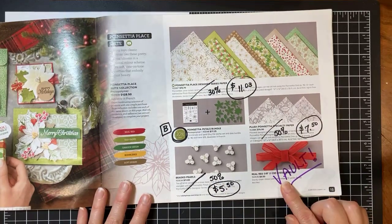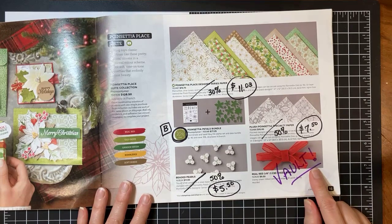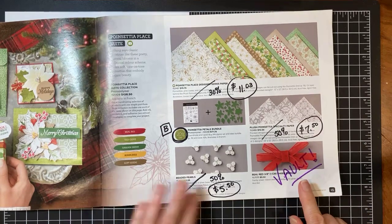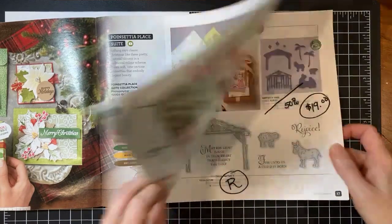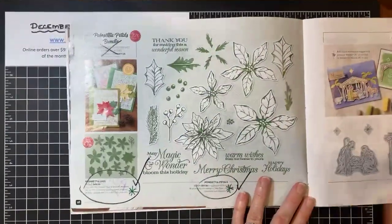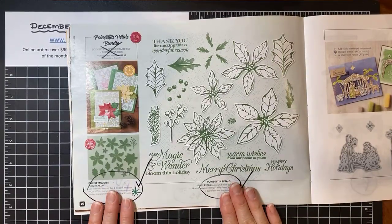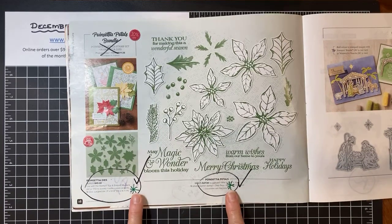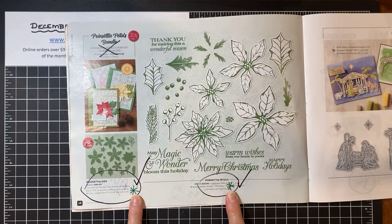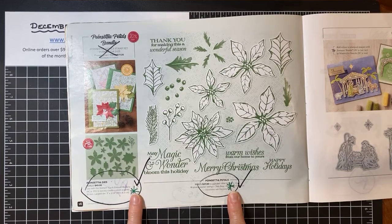I was super happy to see that this sheer red ribbon is going into the vault, and it will be coming back for next year's holiday catalog. Hey, yay! Two more things that we're going to be able to hang on to and see again. These will be in the annual catalog that will be starting in the, not mid, I guess early summer. Oh, thank you, Elaine.